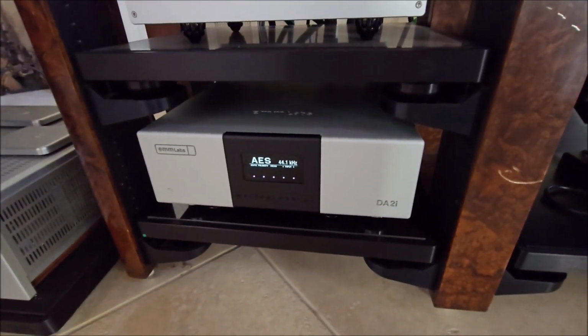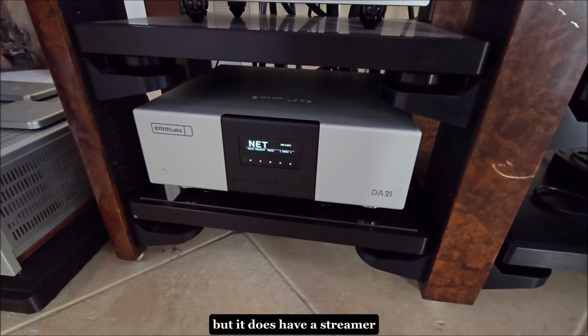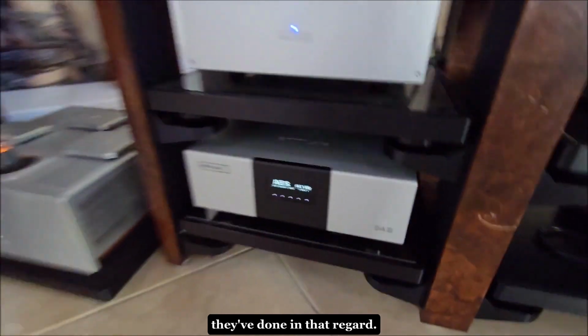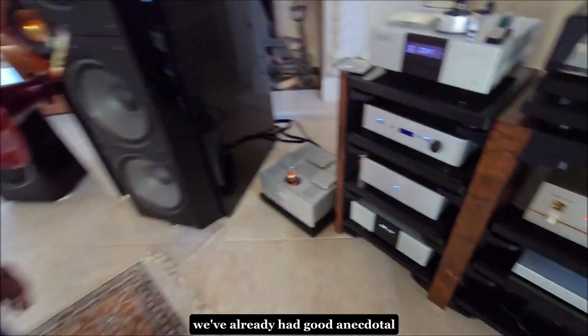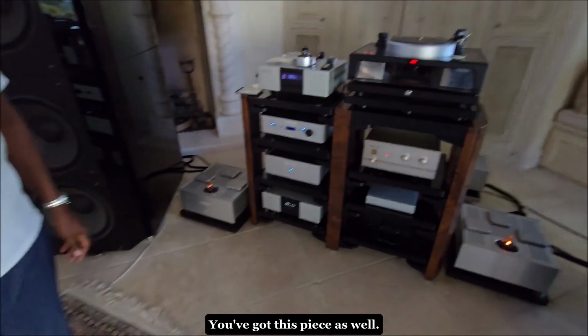If we went to the net, it's not locked right now, but it does have a streamer in there as well, which is brand new for them. It's the very first thing they've done in that regard. And performance-wise, we've already had good anecdotal reports from the owner, Jim, and yourself. You've got this piece as well.